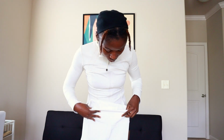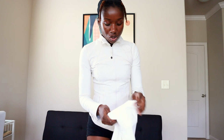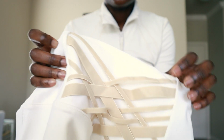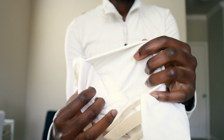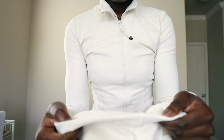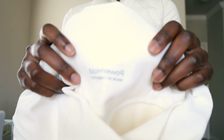I got this because it looks cute, and the white looks a little off on camera, honestly, but in person it matches perfectly. So I'm gonna try this on. It has this detailing in the back, which looks really nice. I think you can put something in here. On the inside, it also has a pocket. And this is one of their power holds. I guess that's the type of leggings that I got.